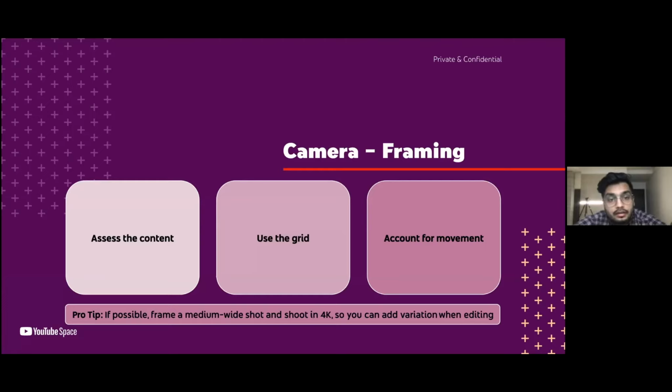Use the grid to frame up your shot. This can make for a more aesthetically pleasing frame, and most phones will have the option to enable a 3x3 grid. Also account for more movement while reporting from the field. The more agile you are, the better.